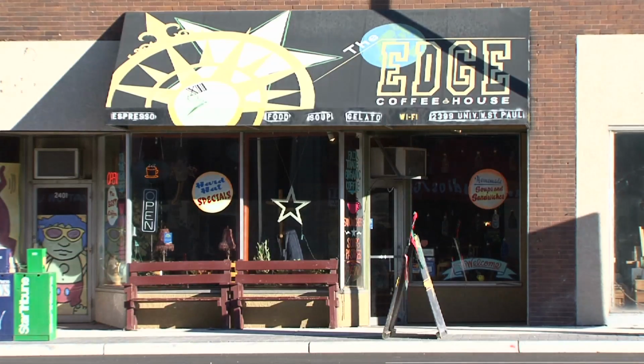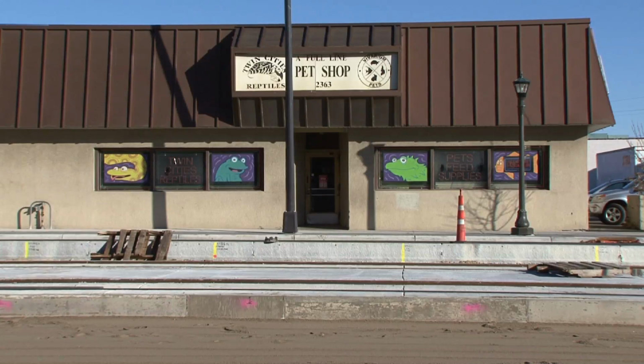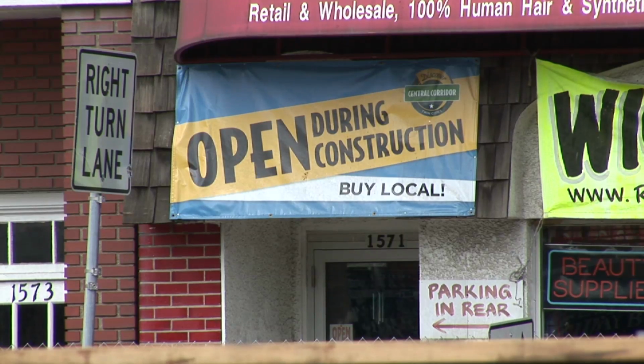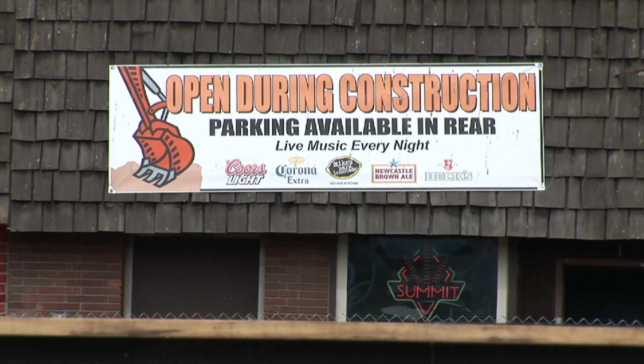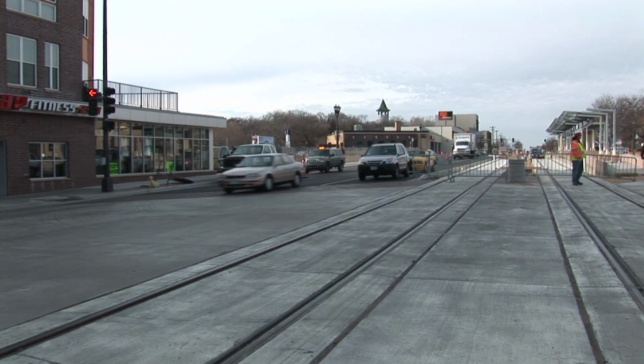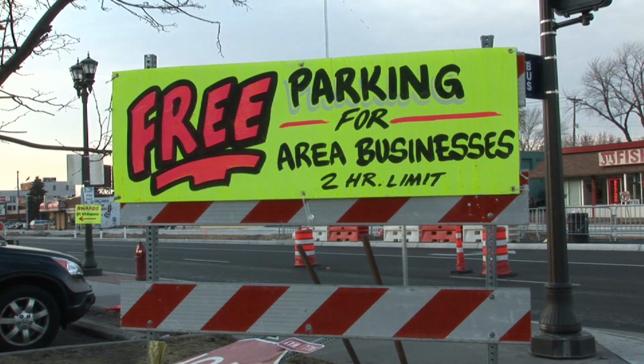Just within a block of where we're standing right now, near University and Raymond, we've got a great coffee shop here behind us. We've got an unusual pet store with lizards and other strange pets. All sorts of opportunities to come and help these businesses who have gone through a rough period for the year and need that assistance. And it's relatively easy to get here, and parking is easier than people think.